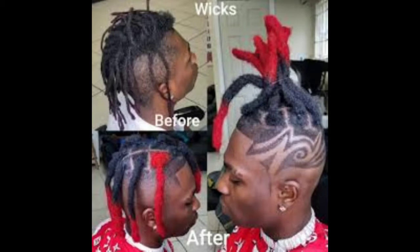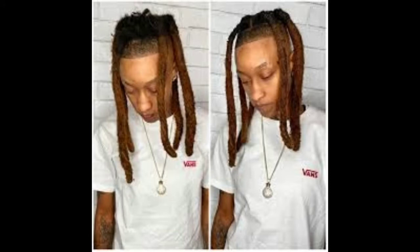So yeah, I definitely agree that the Wick Locks came from Florida, and after seeing a few music videos and a few commercials, I've seen that people all of a sudden want the Wick Locks. I've done a couple of clients already, and yeah, they look pretty good in some instances, but in others I crack up because they just remind me of anime cartoon characters.